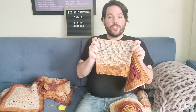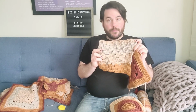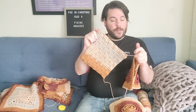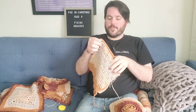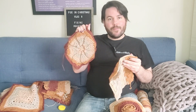So when I started this one, about a third of the way through, I measured my square to see if it's going to be the right size, which is 10-inch squares, and my first one turned out fine. My second one turned out fine once I finished. And so I just kept working. But as time went on, I got into other squares that ended up being a little bit bigger.